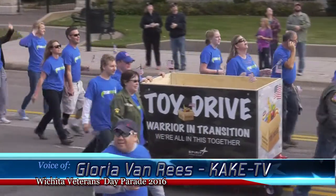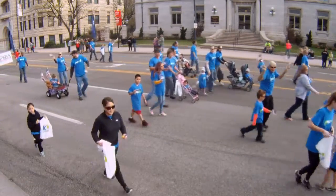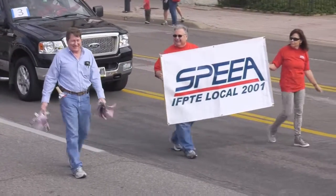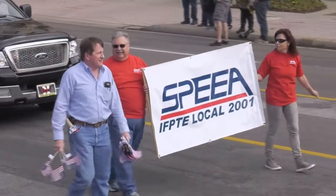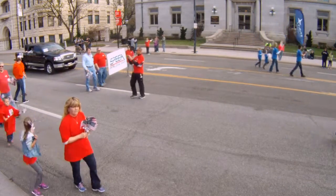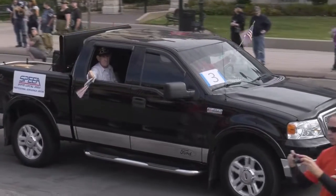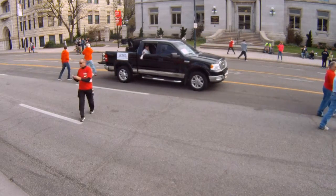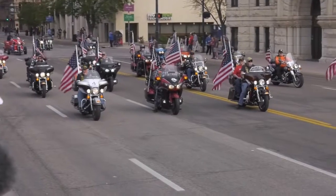And right behind Spirit Aerosystems, this is SPIA. It stands for Society of Professional Engineering Employees in Aerospace. That's a mouthful, guys. They go by SPIA. And they are actually one of the original founders of this parade, so big credit to them for that. And in the truck, you will see an 85-year-old Korean War veteran, Raymond Franz. He worked in the communication division and he climbed telephone poles in Korea, and he was shot at many, many times as a result of that.